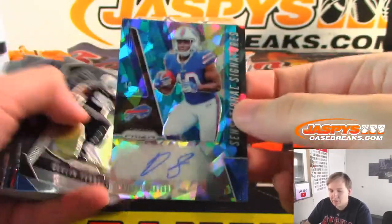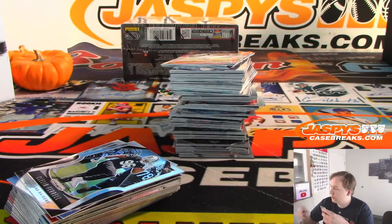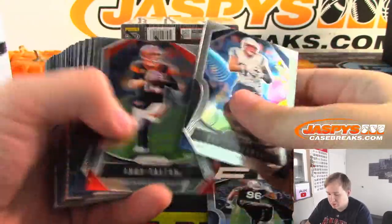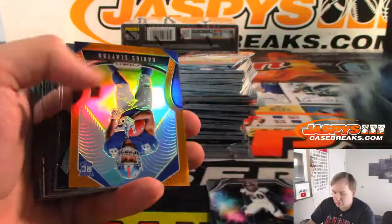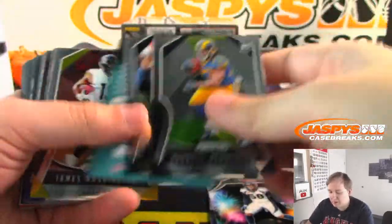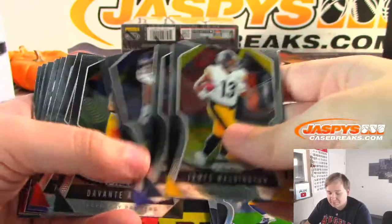Devin Singletary, last spot mojo for the Bills. Ryan Rayner with the Bills. Darius Slayton, 86 out of 249. That one left, the one number block left in Cup Hockey.